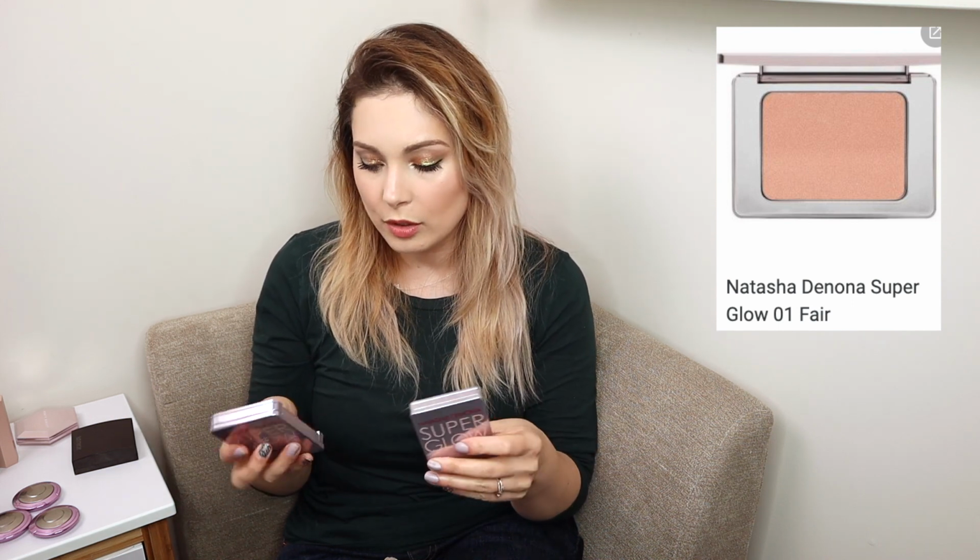These two are truly fantastic. I am so happy that I have picked those up. Some of the best highlighters I've had in the pressed powder form. These are Natasha Denona Super Glow highlighters. I think they're available if you are looking for a highlighter that's very modifiable and multifunctional. I think these are going to be great.